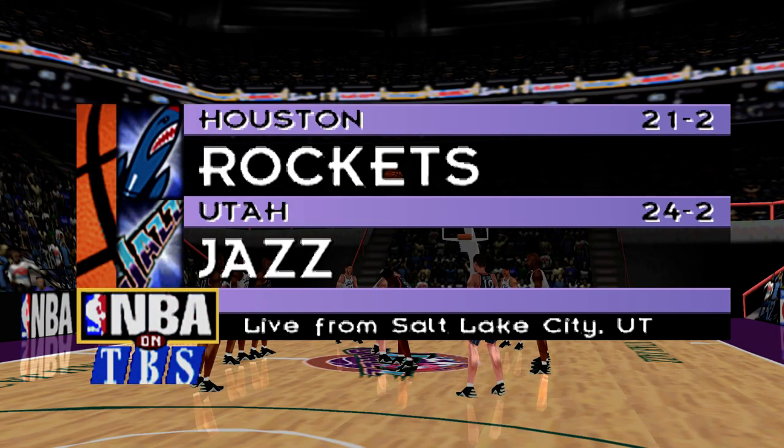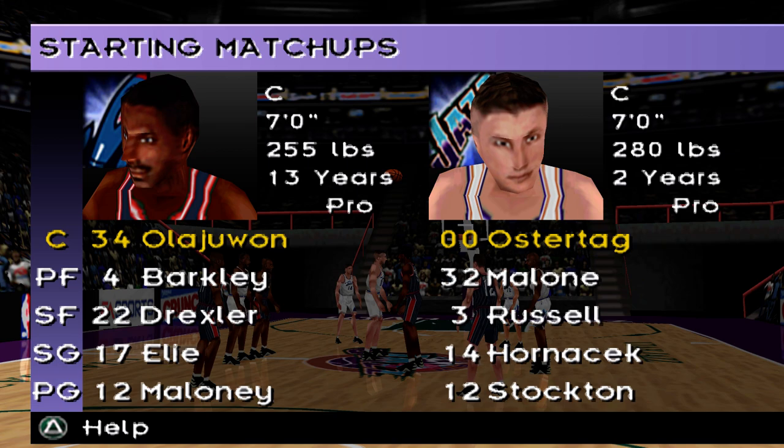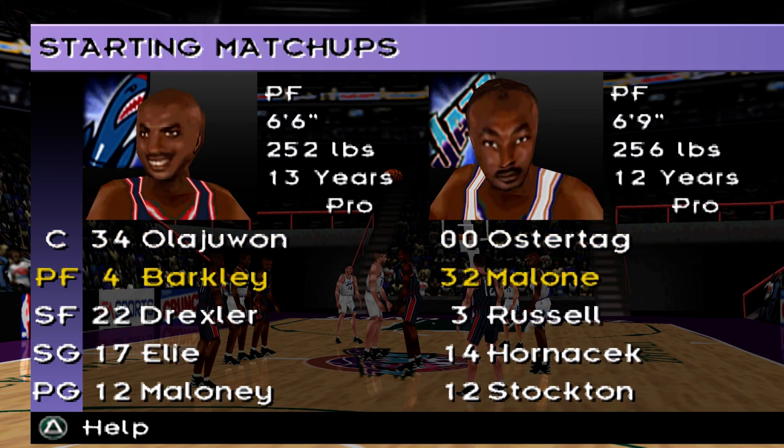Hi, basketball fans, and welcome to Salt Lake City for this regular season game between the Houston Rockets and the Utah Jazz. Currently this season, the Jazz are placed first in the Western Conference, whereas the Rockets are placed third. Now, here are the starting lineups for both teams.